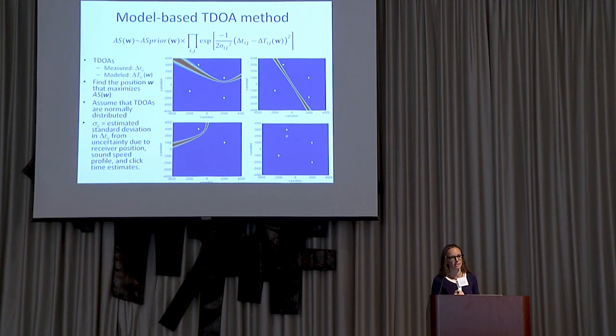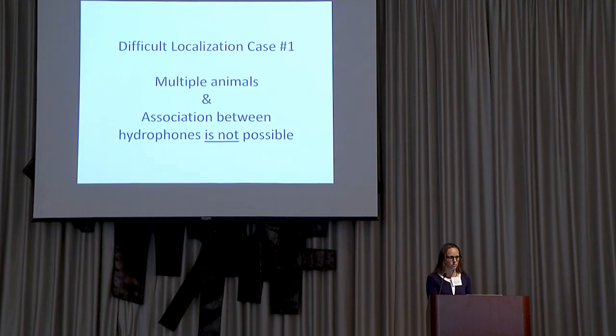So this works really nicely. We can incorporate sound speed profiles. It works great if you have a single animal calling, which unfortunately is not often the case. So the nice thing about this is it actually sets a framework with which we can deal with more complicated problems. And that's what I've been focusing my efforts on most recently. So I'll just give you briefly two difficult cases where this approach has been successfully applied. The first is where you have multiple animals, but you can't associate the calls over the hydrophone pairs, meaning, this is for stereotypical calls, so you don't know how they're associated with each other on which hydrophone.